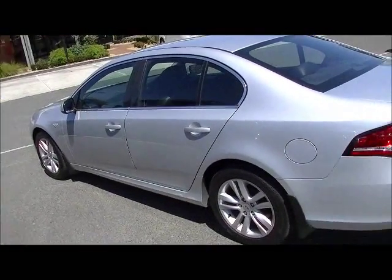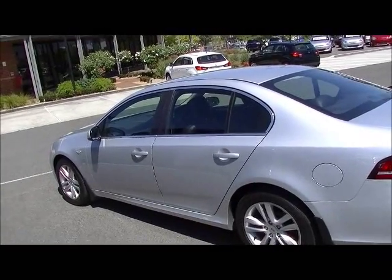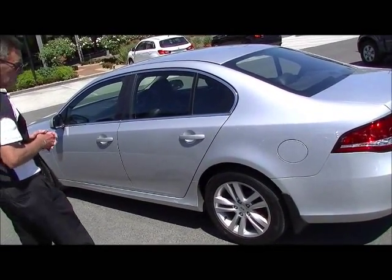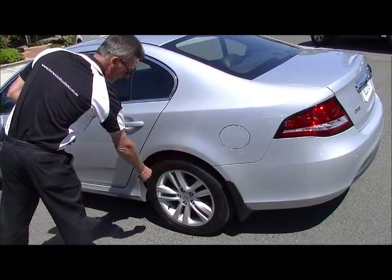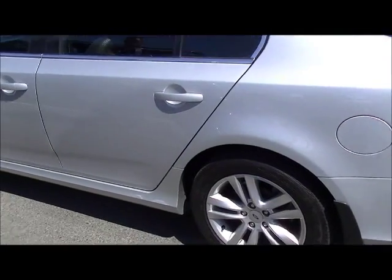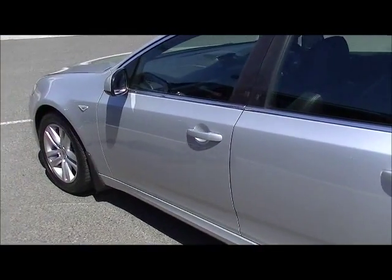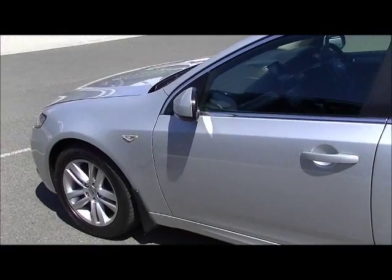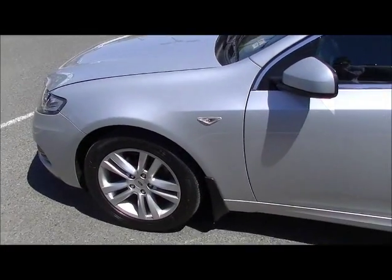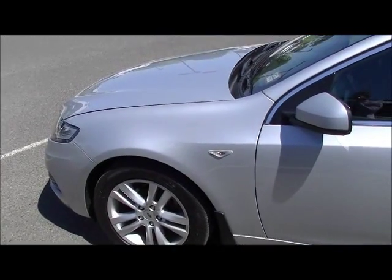When we venture down the left-hand side of the car, it presents pretty much similar to the right-hand side. If I want to be really pedantic, a very minor scuff mark on that alloy. Hardly anything, but we like to just point the car out to you in the video exactly as we see it. But overall, condition of the exterior of this car in really good order for a car that's 2009.